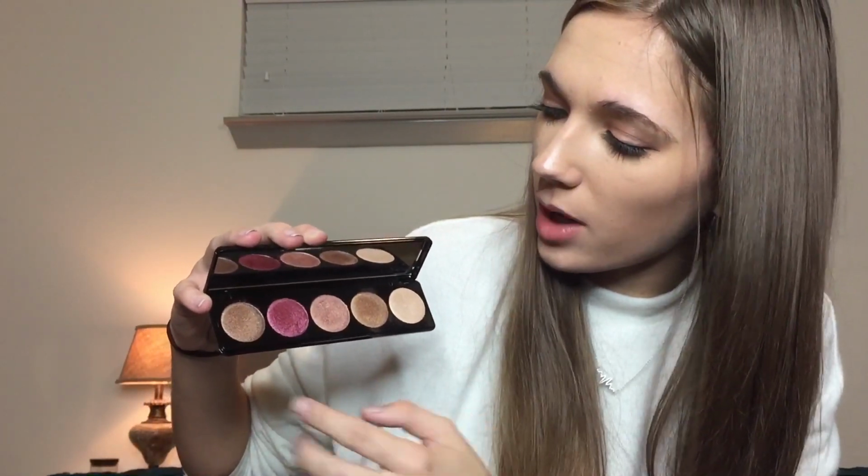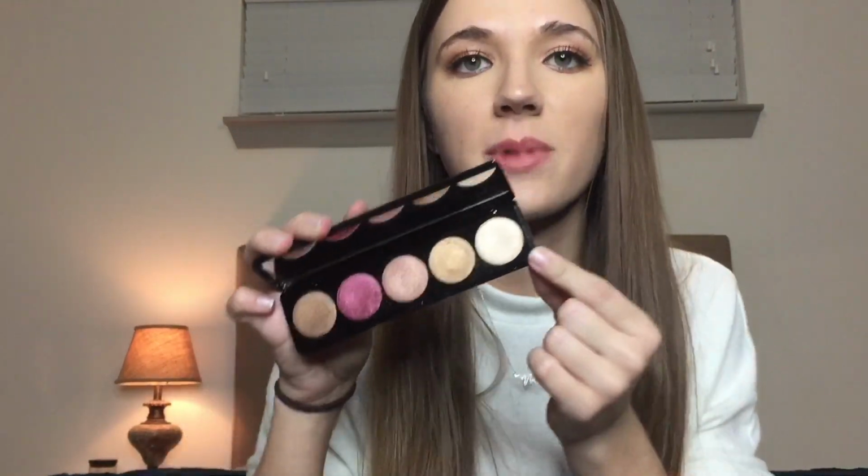You have this nice cranberry pop. You have the bronze that goes into. These light colors are so underestimated. If you pop these on the eyes, your eyes will be so open and it'll actually draw a lot of attention to your eyes. You'd be very, very surprised.